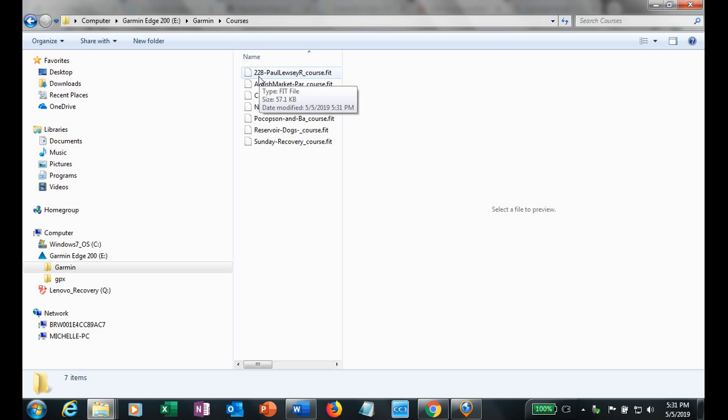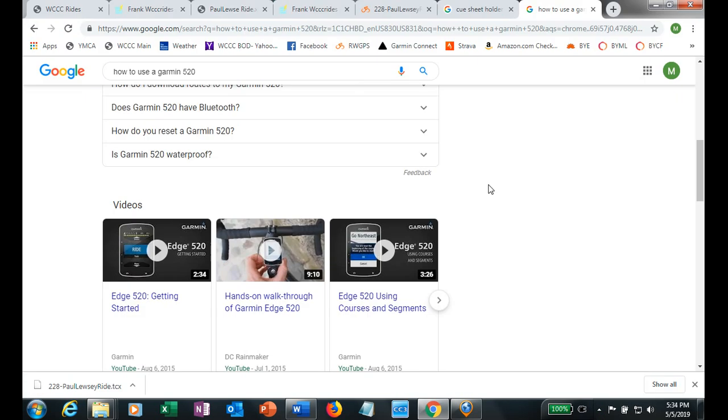So when I'm using my device, all I have to do is from my home screen on the device, go to courses, scroll through, and I'll find cue sheet number 228. Now, for more information on how to use your specific device, go to YouTube, because there are people everywhere sharing how-to information on these devices. It just takes a little bit of patience, and you can also ask a friend.